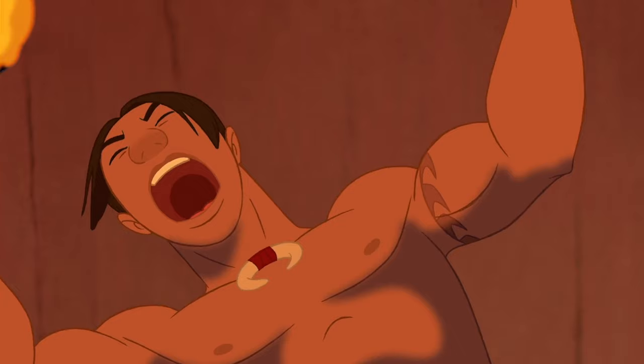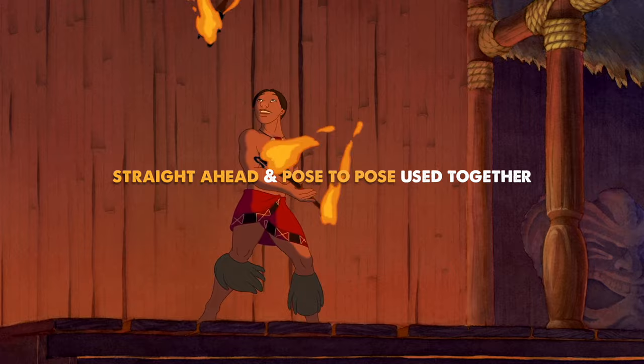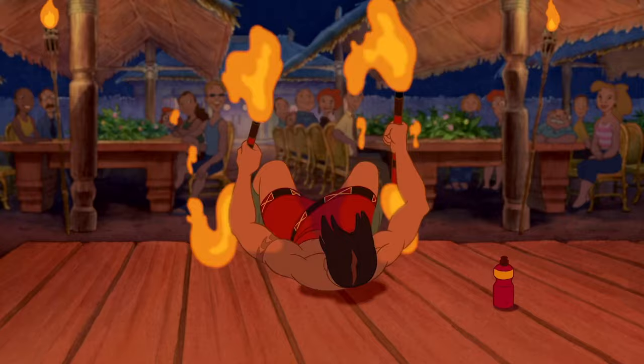And 9 times out of 10, they'll be used in tandem anyway, often on top of each other within the same frame, with things like David's fire dance sequence from Lilo and Stitch. Here, the performance is animated using the pose-to-pose method along with reference to keep the choreography consistent, and the less predictable elements like the fire and the grass leg ties were animated with the straight-ahead method.